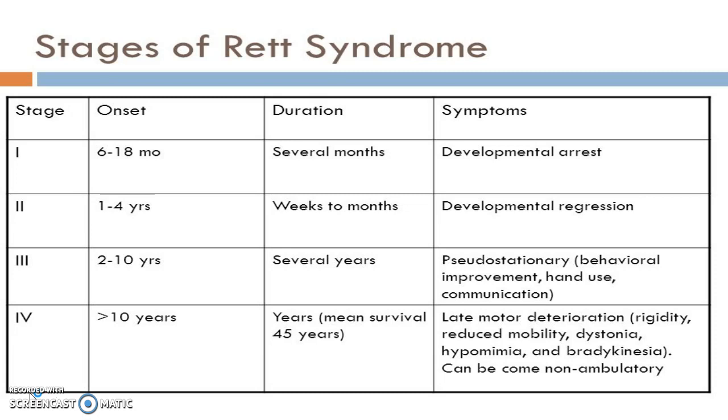So the stages of Rett syndrome: the first stage is usually around 6 to 18 months. There's a developmental arrest. And then somewhere around 1 to 4 years old, there's a developmental regression, where these children would not be matching their peers or average children of the same age in terms of developmental aspects. They'd seem to be regressing a little bit instead of progressing.